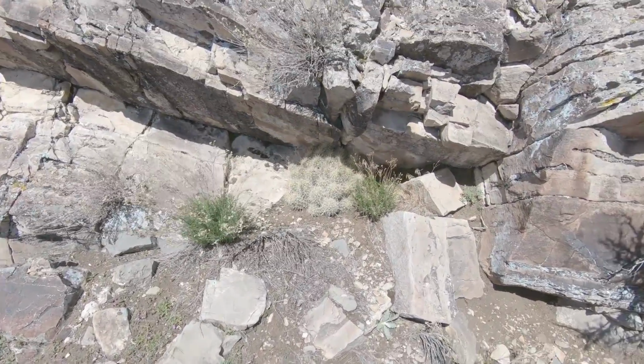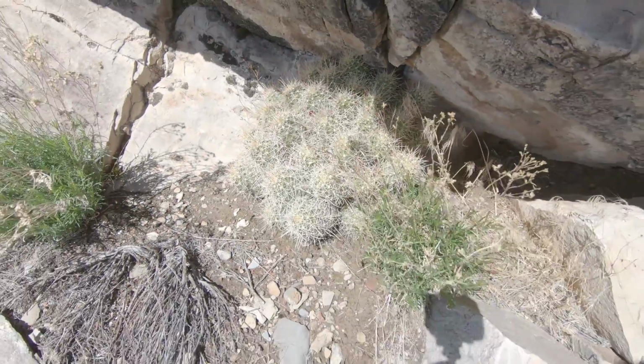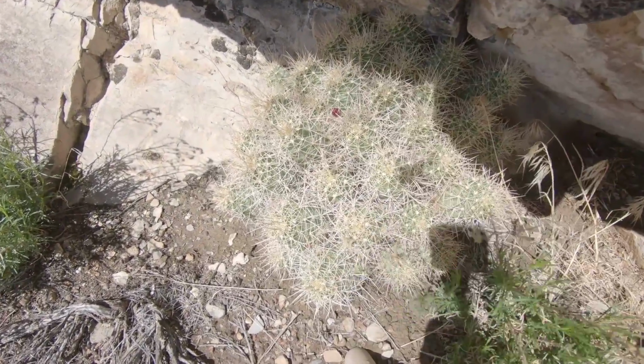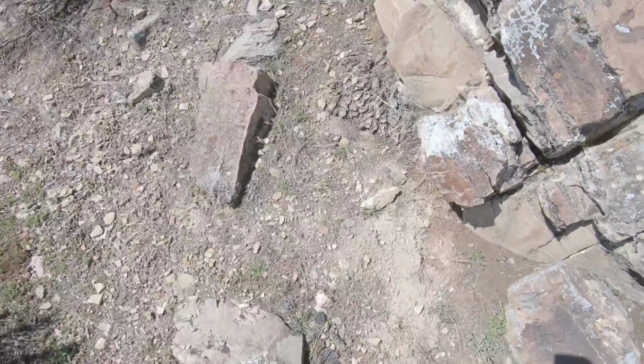Oh, that's a beautiful cactus. Easily distracted. Have a look at that. Growing under there. Sturdy, thick cactus, little flower bedding up right there. Awesome. Life is great. This is cool. So let's keep looking around.